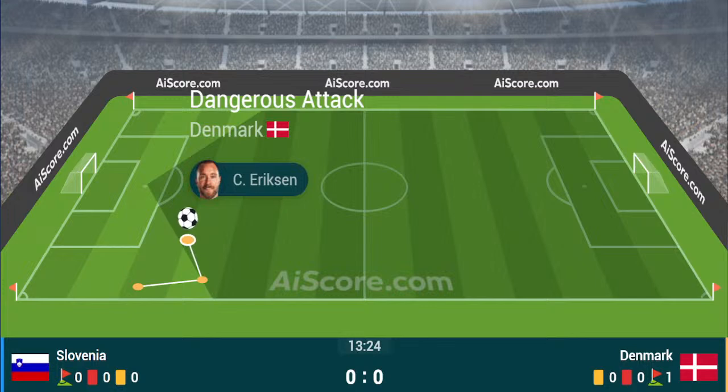Christiansen finds that pass in the middle there for Hjulmand. He's found himself in space. Christiansen has continued the run down the left-hand side. Dribbles it inside one, just on the edge of the area. Dribbles it inside two. Puts it onto his right foot. Can't get the cross away. Has to go back onto his left foot.